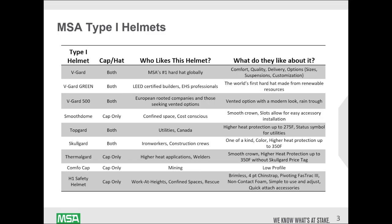And what that allows for, you can imagine if you're a smaller frame, having a smaller shell to accompany that suspension helps with balance and comfort, where some of the competitive units out there, it's just the different sizes of suspension, but they maintain the same size shell. It might feel a little unbalanced and not have the highest level of comfort possible. So with all of that, that makes the V-Guard the number one hard hat that we sell globally.